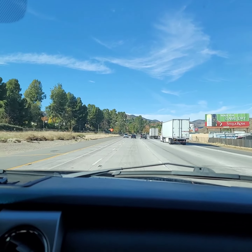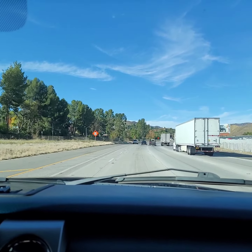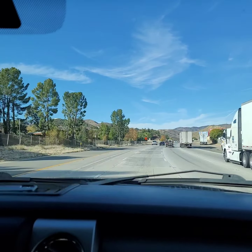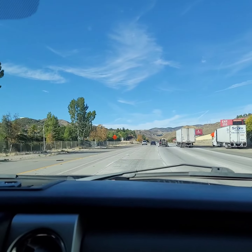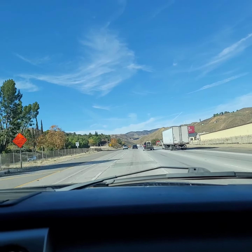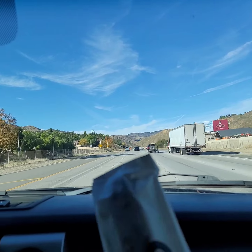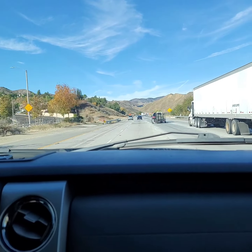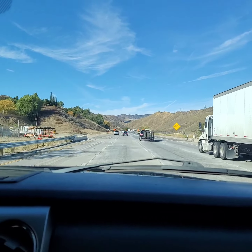We stop at the Lake Hughes exit. There's a Pilot gas station there. It's real reasonable, and they sell Cinnabon right in there. The gas is really reasonable. You can see the Cinnabon. It smells so good. Got some of those for the trip.